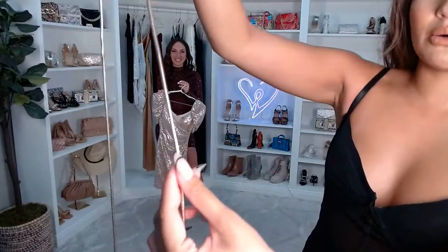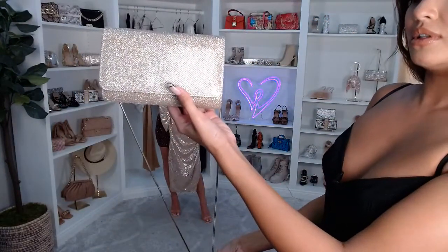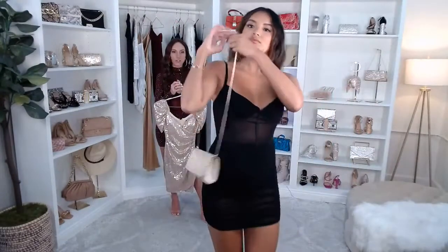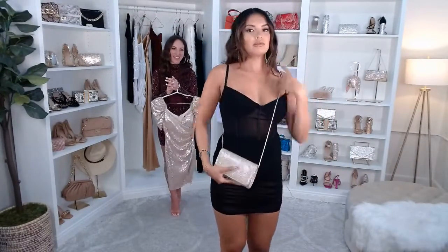It has this really cool gold chain on it. It's like jewelry in itself, almost. It's almost like a necklace. And it is removable if you guys do want to wear this just as a clutch. And then show as a crossbody too. Because I know a lot of girls like a crossbody bag, which is fun for especially homecoming.